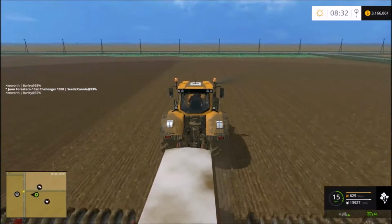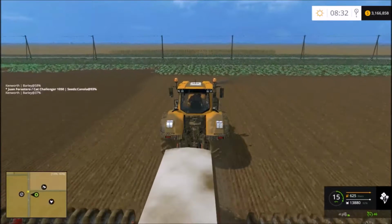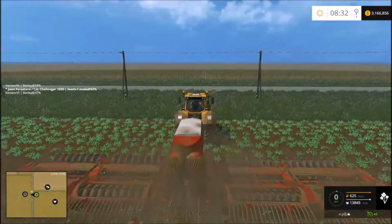Yeah, you can see the headland I put in when we started this field. It's already growing. I think we're going to end up replanting it. It's unfortunate.